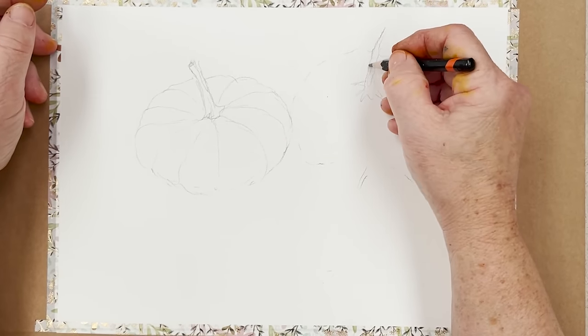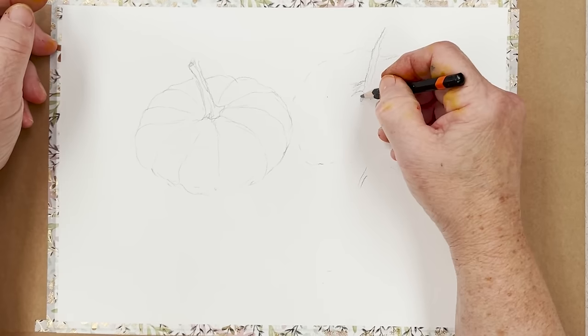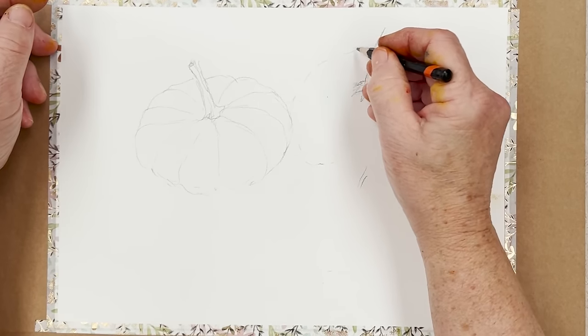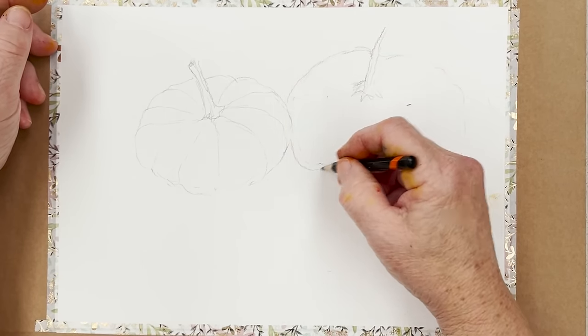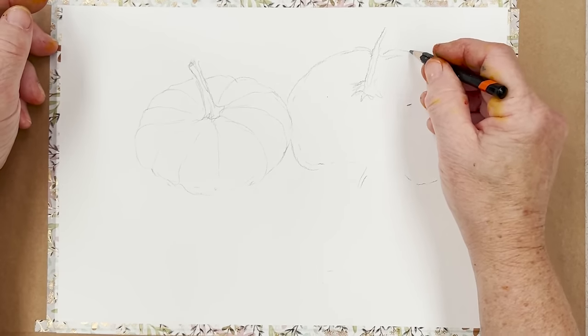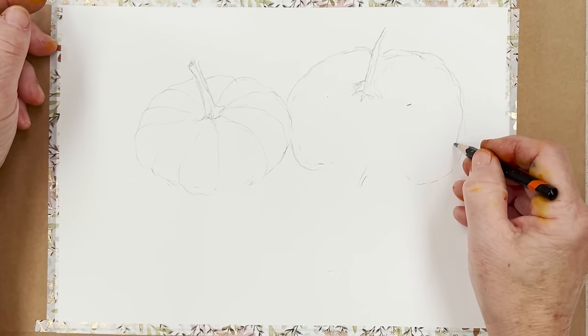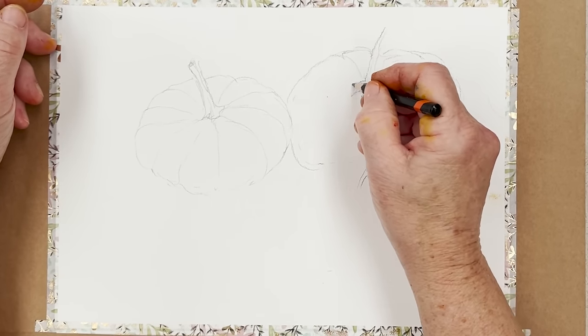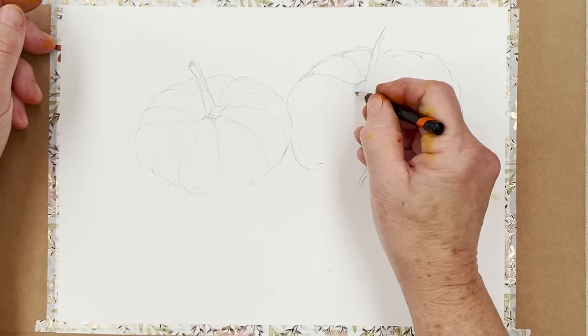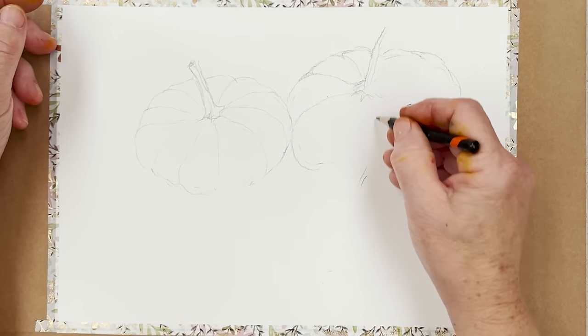This one over here is going to be a little bit bigger, and so we'll have that one coming around like that, and most of the details will come in when we actually come to paint it.